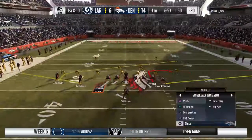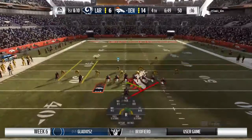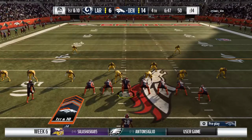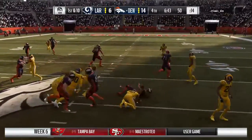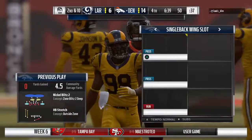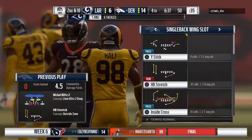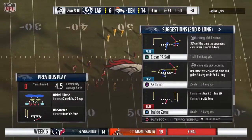Here's 1st and 10. Here's Coleman. And nothing doing. He's immediately taken down at the line of scrimmage. No gain on the play. It'll be 2nd down. Run blitz there defensively, something we might see more of here in the 4th quarter.